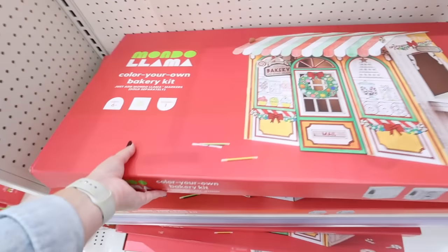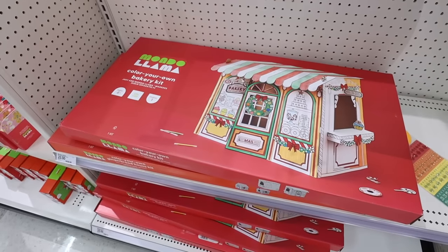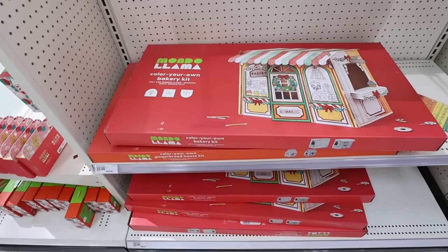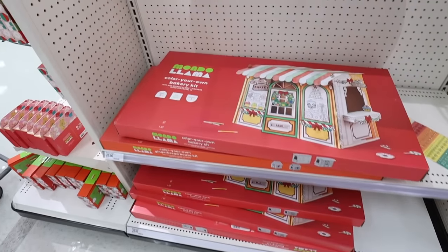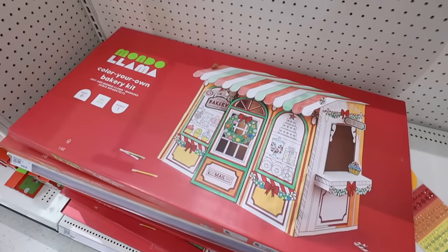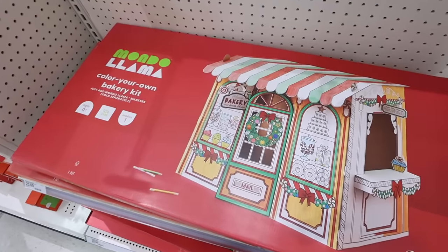How fun are these for kids to play with? They can color it and then play inside of it. They do have markers in this collection that you can get, but these are so fun. Definitely something I'm tempted to get for Brynn, but I know that she's still way too small for it. But next year I'll be on the hunt for these.